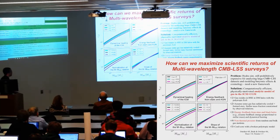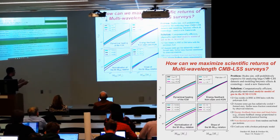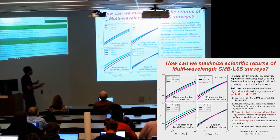So the more non-thermal pressure means that there is less thermal pressure, and therefore, for example, there will be less SZ effect. All of that can actually be incorporated into a simple one-dimensional analytical model, which we have constructed and presented in Flender 2017.